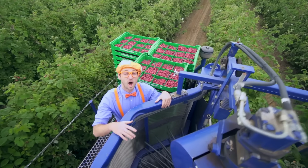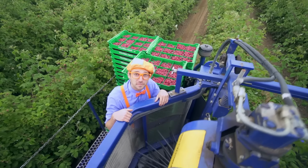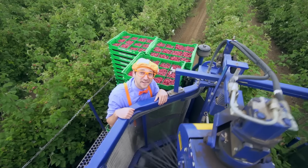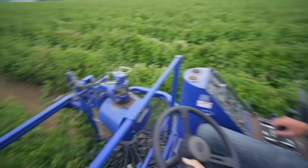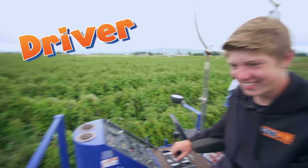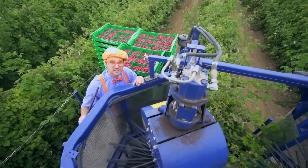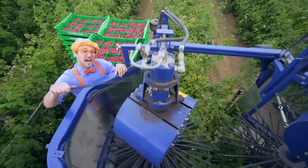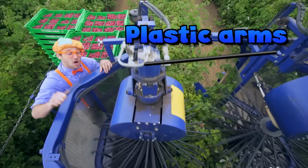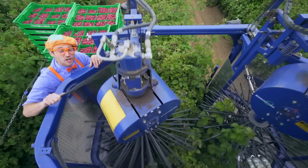So now we're on the harvester. This is the machine that gets the raspberries off of the bush. Oh, and look at the driver. Hey guys, I'm the driver. See? And the driver operates the harvester. And these things, yeah, they're plastic bars that go up and down real quick and shake the raspberries off of the bush.